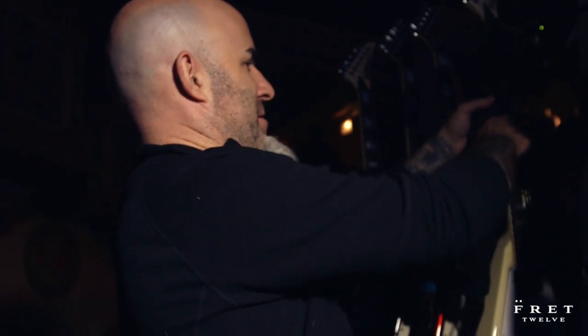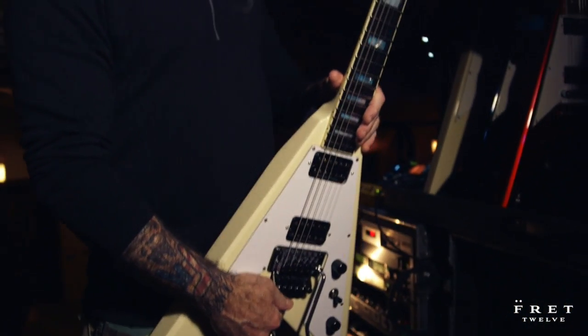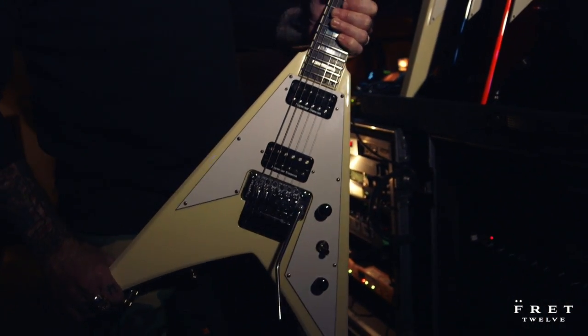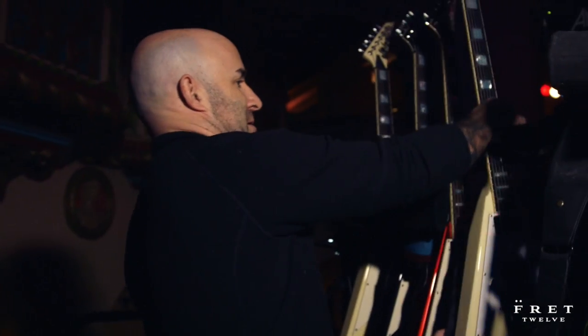Then my main guitars right now are these new Jackson King Vs that I've kind of done my own take on a V. And this is going to be my new signature model. This is this version of a Jackson King V, sometime maybe later this year or early next year. So these have become my main ones.